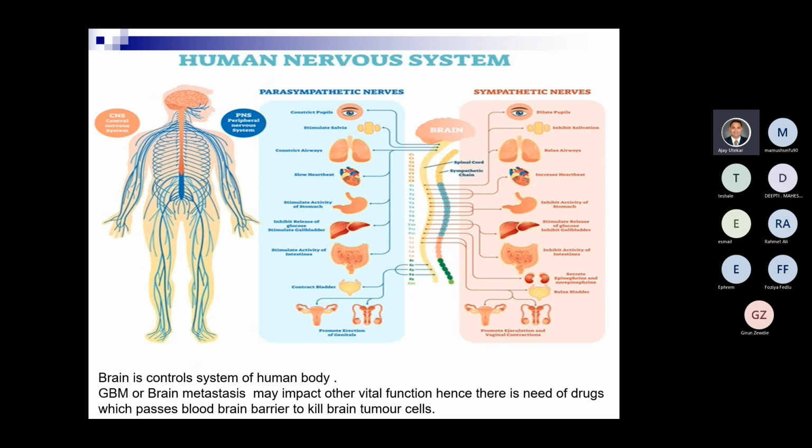So everybody knows about the human nervous system, which has brain, spinal cord. There is the nervous system, that is parasympathetic, sympathetic, and the entire body functions, the motor and sensory nerves. The communication goes through the nervous system. So basically, we will be focusing on brain with respect to temozolomide. Brain, as you know, controls the system of the human body. So brain metastasis may impact other vital functions. Hence, there is a need of a drug which passes the blood-brain barrier and kills the brain tumor cells. So the idea behind showing this picture was how vital it is to address the metastasis in brain or GBM.